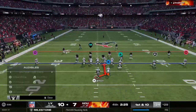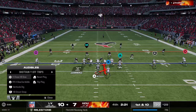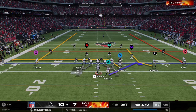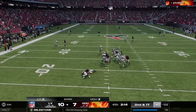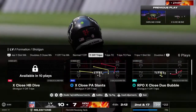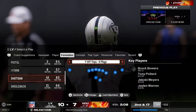And not totally home free yet, but it's looking good as they come up 1st and 10. To throw is Wilson. Under pressure, and the Texans able to get in there for the sack. That's Azeez Al-Shaair getting through for the sack that time.